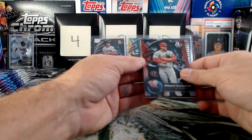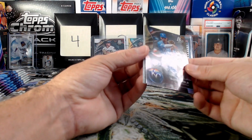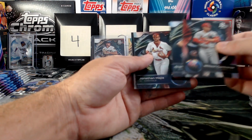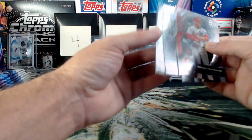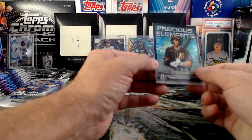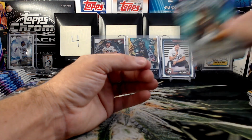Willson Contreras. Let's get this back card out of the way. There's a Bobby Witt. Willson Contreras, Brandon Barriera, Jonathan Mejia, and Precious Elements. Is this an auto? No, I don't think so. Reggie Crawford. Looks a little fuzzy here, kind of like it was blending into an autograph box, but Reggie Crawford, Precious Elements.